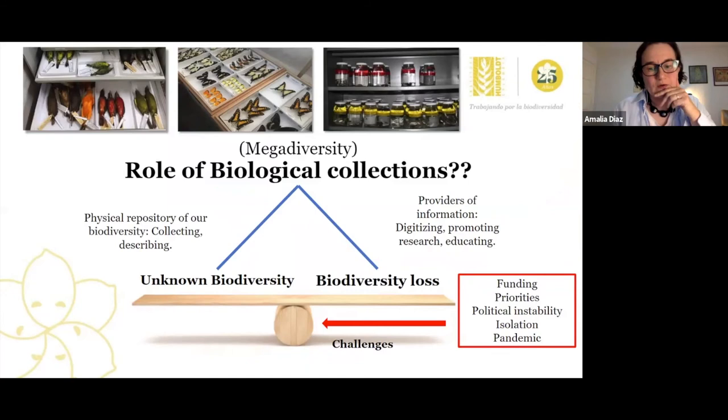So of course, to keep this balance in megadiverse countries, we face challenges that we all know are there. Funding priorities, sometimes of governments or institutions. And here I'm not talking about my institution or our country; I think this extends widely. Funding priorities, of course, and political instability. Sometimes you have the funding, but something happens, so the government takes the money for something else. There's isolation, as I mentioned, which is one of the reasons why I decided to organize this symposium. And the pandemic, which we were not expecting.